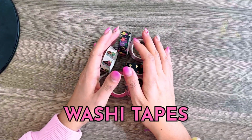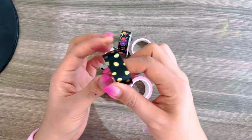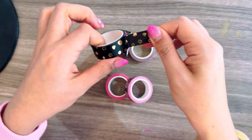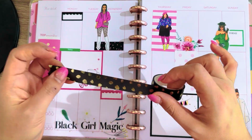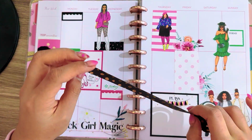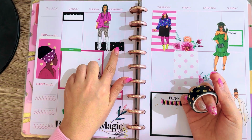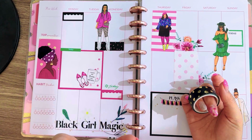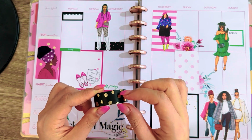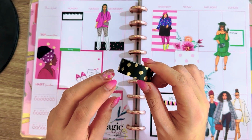Washi tape. Washi tape is originally from Japan, and it is adhesive tape made into a roll that you can use to decorate your planner as well. You can add the tape to the bottom of the planner, or the side of the planner. You can make a small background such as this to add a sticker on top. There are so many ways to play with washi, and it also comes in different sizes. Some are thicker, some are smaller. There are so many options for washi tape too.